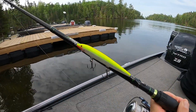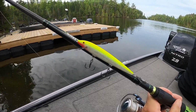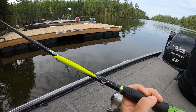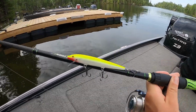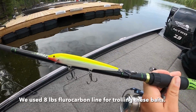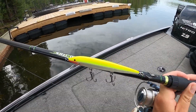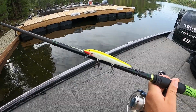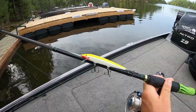So what we're gonna be throwing today is right here. This is a Rapala balsa wood floating minnow, and this chartreuse color has been dynamite in years past, and we've been advised by other great walleye fishermen to troll with these. It's kind of funny, these things in the water look like they just have the slightest, tightest wobble. We're going to be trolling about 2 miles an hour and see if we can get hooked up today with some nice walleye. So wish us luck. We'll see how this goes.